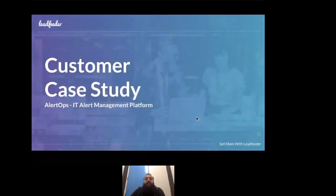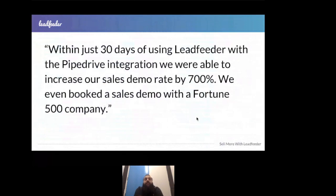Let's talk about a few customer case studies we had. Within just 30 days of using Leadfeeder with Pipedrive integration, we were able to increase our sales demo rate by 700%. Within a few days, they saw a 7x increase. That's amazing. We even booked a sales demo with a Fortune 500 company. This came from a very small company that we work with.